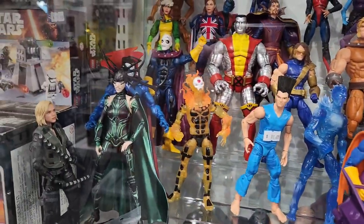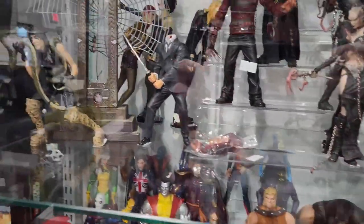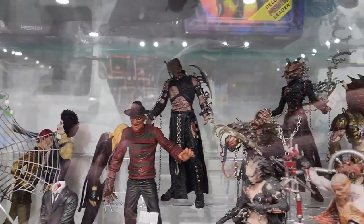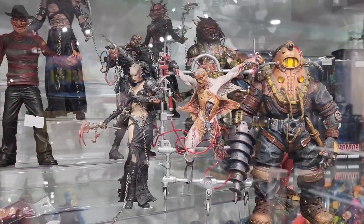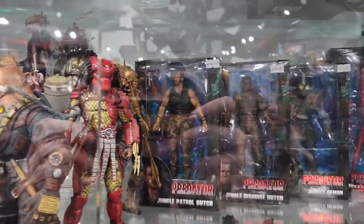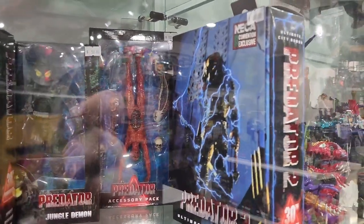Some Deadpool. Captain Carter up on top there. That's cool. And some of the What If figures that have become unboxed. Alice Cooper, super random, super, super random. Look at these though, these are some freaky looking collections. Guys all wired up with tubes, crazy. And we got some Predator characters here as well. Look at the skinned human in the back there.